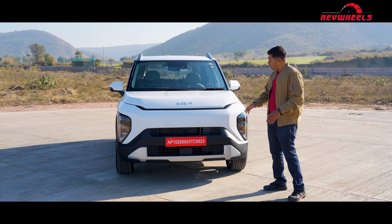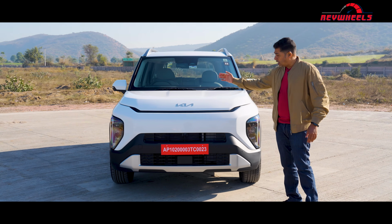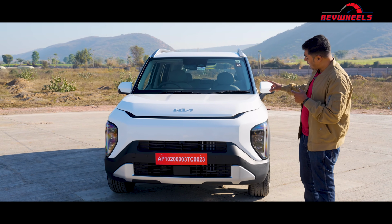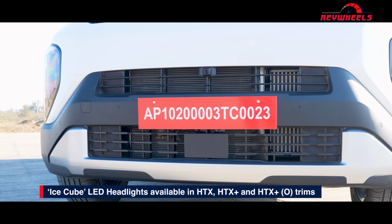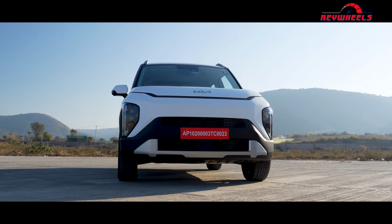Now talking about the front, you get this clamshell bonnet and this nice piano black strip right below the bonnet. Another highlight of the front is the vertical ice cube LED headlights, which look really cool. Now the grille area, it's minimal. You also get the skid plate there, which is more for looks and not really function.